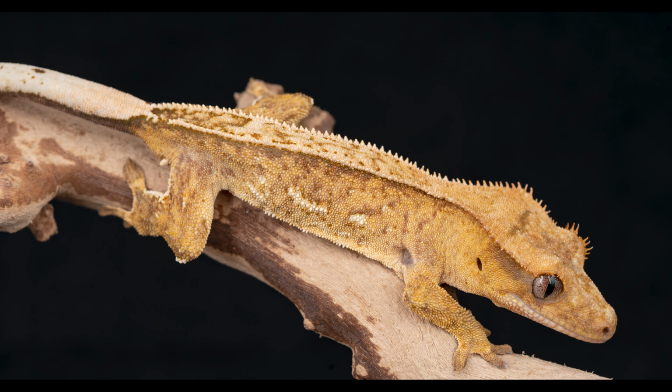Beautiful. Next up, we have the same one from the same breeding group, slightly different color, slightly better structure. Just one tiny break on the back of the pin there, but better structure on the pins all the way down, and a little bit of a lateral line on this one. Another solid creamsicle gecko.